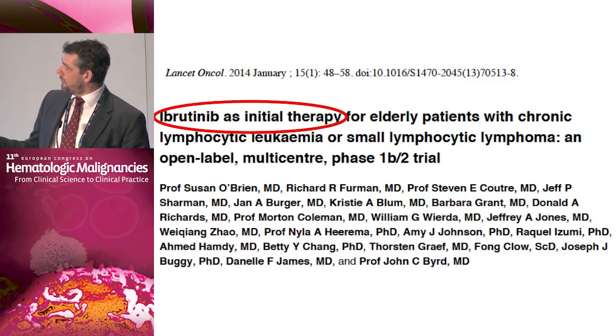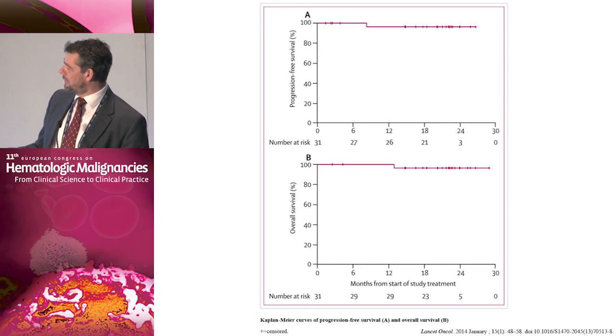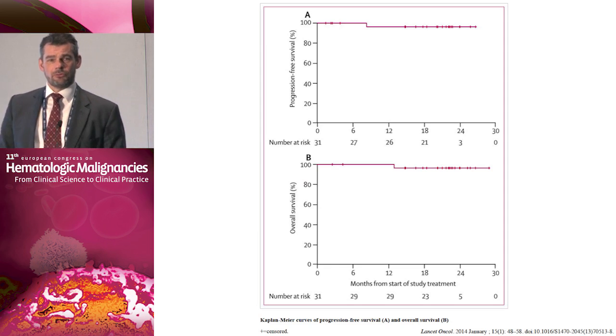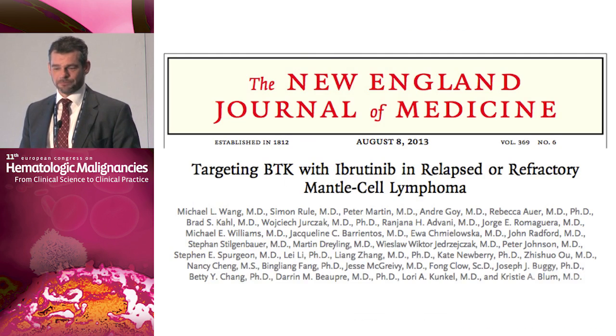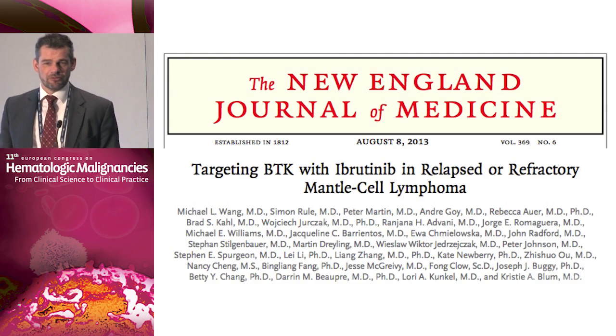As single agent in upfront treatment, I'm just going to show you one really quite impressive curve. So there you go, that's the PFS, really quite remarkable. So one patient's dropped off. So using this drug frontline looks to be extremely impressive. Whether that's affordable or not is a whole different question. So moving from CLL to mantle cell lymphoma, moving to a more interesting disease, if you like.